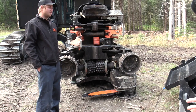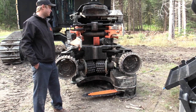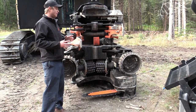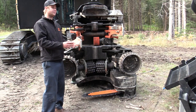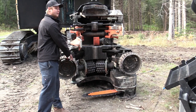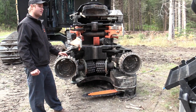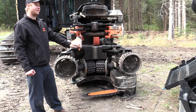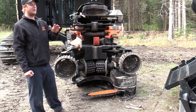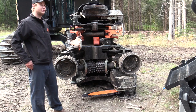What happens first when you drive up to it? You'll drive up to the tree, operator positions himself. He'll grab onto the tree with the limb arms and the drive wheels. Then he will press his saw button. The saw will come out, cut the tree off at the butt. The head will then tilt down and he can start processing logs.